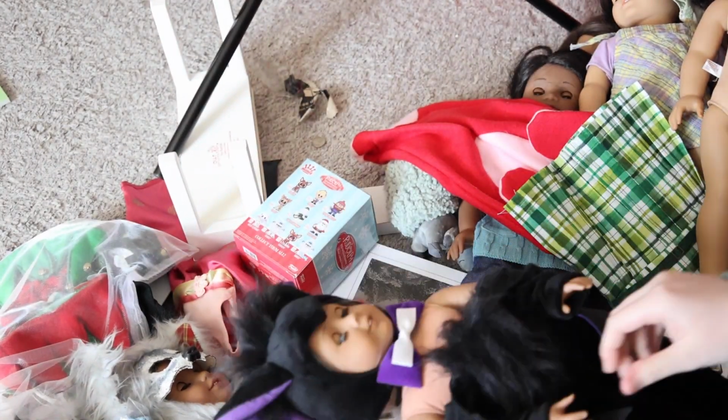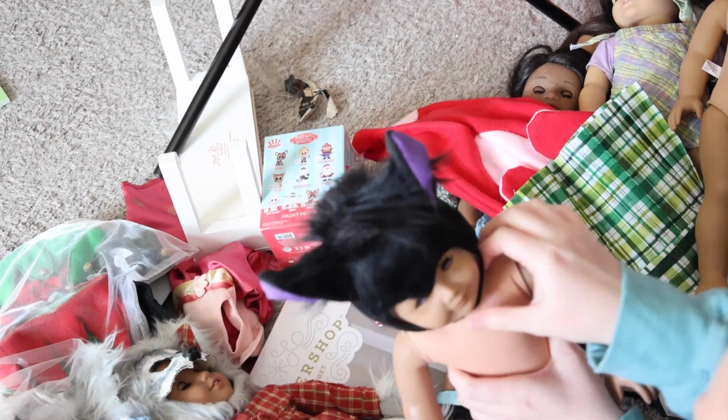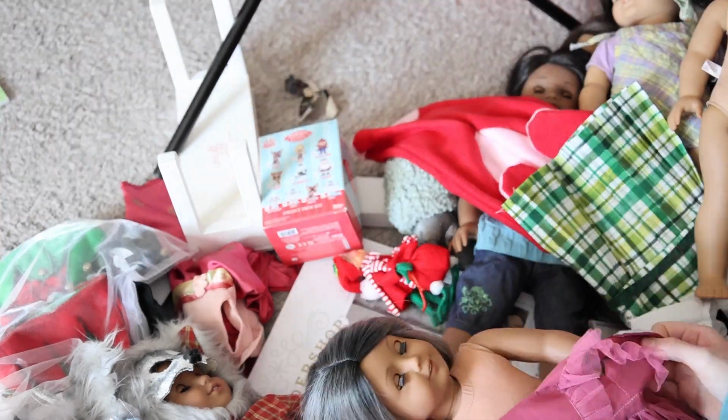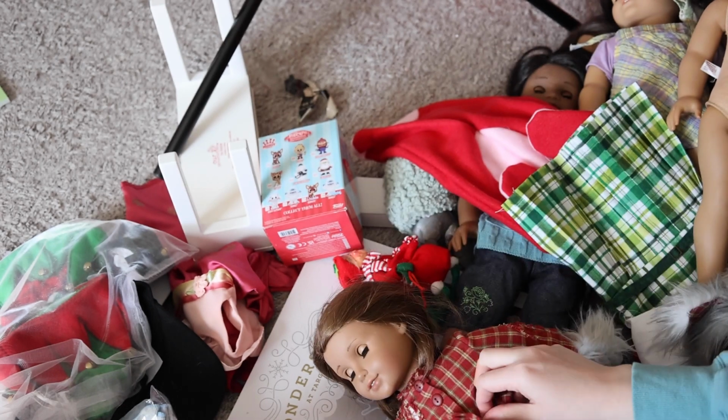But look how slay this bat outfit is. I think you can see why I didn't want to take it off her. But girl, it's February. It's time to move on. Again, no rhyme or reason for what I'm doing. I'm just trying to change their clothes and make them look cute.